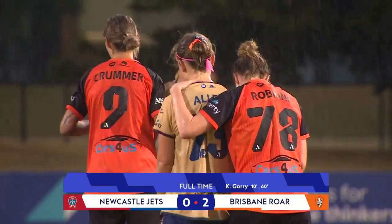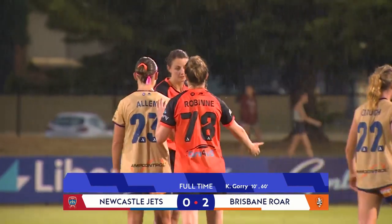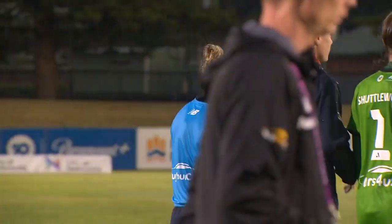All over in Newcastle, and it's the Roar that prevail. Newcastle Jets 0, Brisbane Roar 2. It was Katrina Gorry making all the difference once again for the Roar.